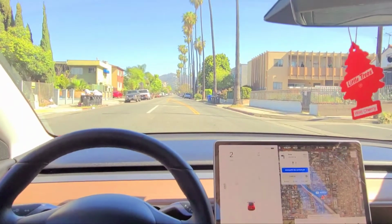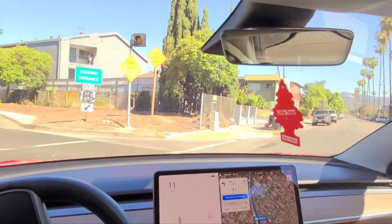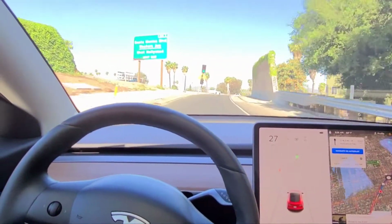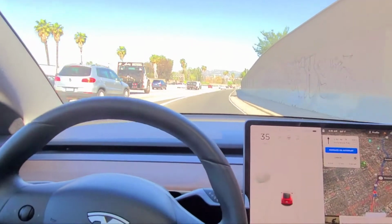Just want to give you a quick tip on how to utilize this Tesla Model 3 self-driving. So cool, so fun, but please be safe and do your best to follow the rules of the road and just drive with common decency, you know. But let's get right into it.